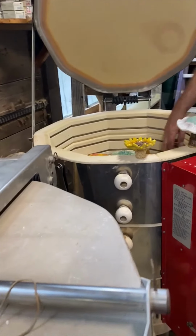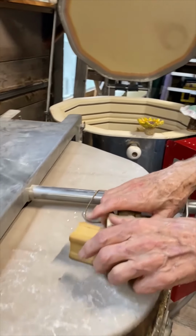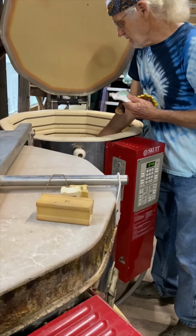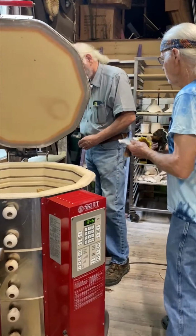Let me walk right by you here. You just be still. It's like a woman's kitchen. Just be still. Let's get these out as quick as we can, so y'all can see how the flowers are loaded.